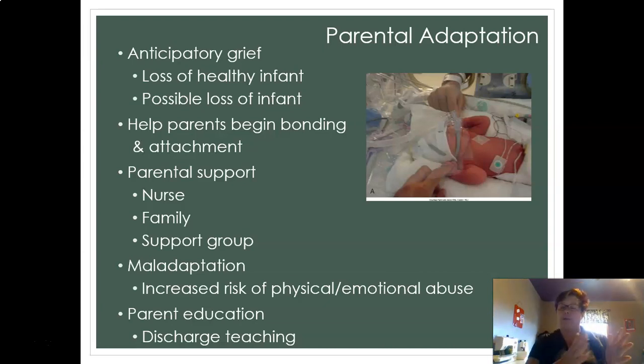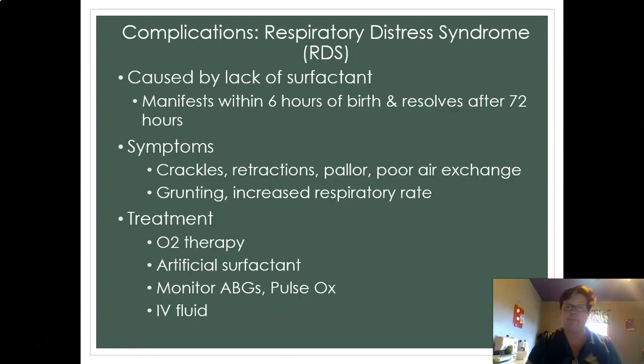So it's important that we start day one when that baby is in the NICU and start teaching that mom and significant other, whoever is going to be caring for that baby, how to care for that baby once they go home. We cannot wait until the day before discharge to teach them all of these things if they are necessary.